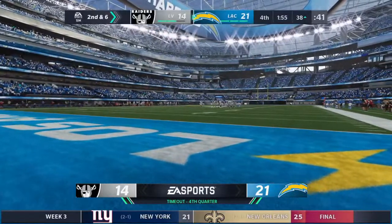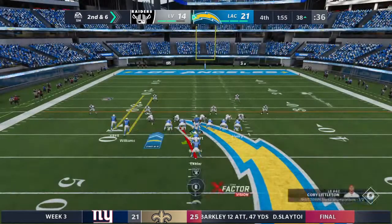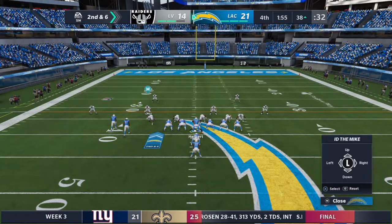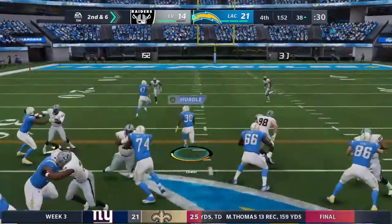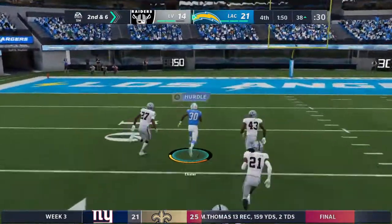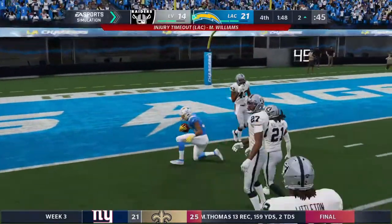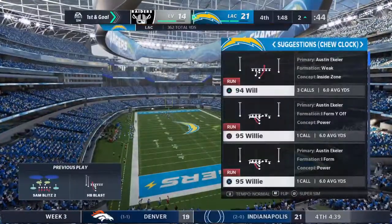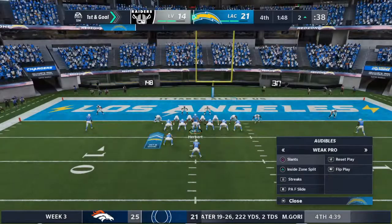So fresh out of the 2-minute warning, and here's another timeout taken with 1:55 remaining. Coming up on a 2nd and 6. They'll try and run some clock here as they keep it on the ground. They're able to stop it, but he does take it all the way to the 2. And now time is called as we've got an injured Charger down there on the field. More from L.A. in a moment.